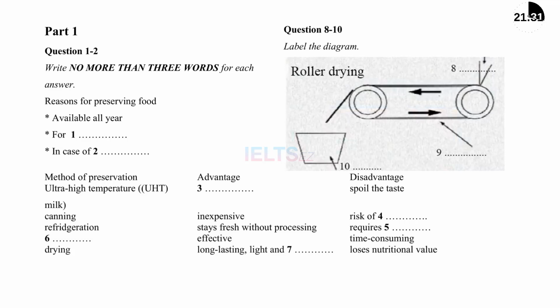There are a number of methods of preserving food which involve both high and low temperatures, chemicals, irradiation, and drying. Let's have a look at these in turn. In the 1870s, the French scientist Louis Pasteur showed that microorganisms in food could be destroyed by raising the temperature of the food, a process now known as pasteurization. This involves heating milk to just 65 degrees Celsius for 30 minutes. A new method, the ultra-high temperature, or UHT process, involves heating milk to 150 degrees Celsius for 3 seconds.